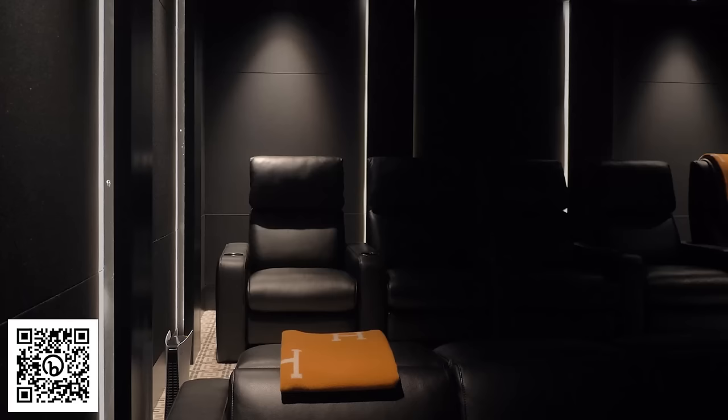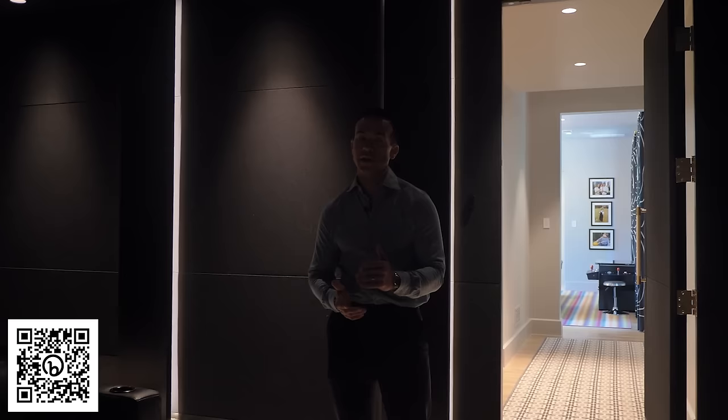For this media room, we worked with Elliston Systems of Dallas and created this kind of magical space. They incorporated so much great technology into this media room, and it has this beautiful ceiling that gives the illusion of stars. One thing that we wanted for this room is for it to really feel like an extension aesthetically of the rest of the house.